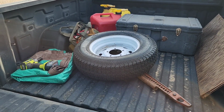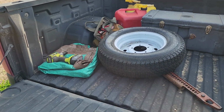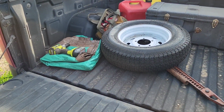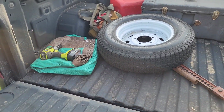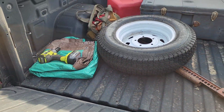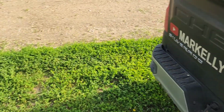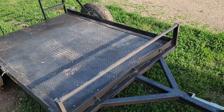All right, we got loaded up. We have our spare tire for the trailer. We have a jack. We've got a bunch of straps. We've got a tarp and our electric impact gun in case we need to change the tire. I think I got a bigger tarp. We'll probably throw that in too. And then we got our little trailer here hooked up.